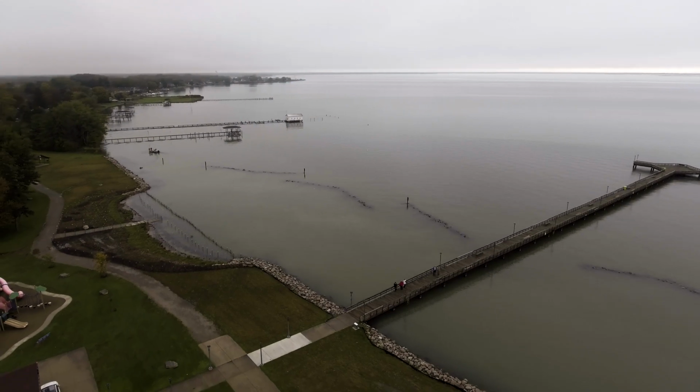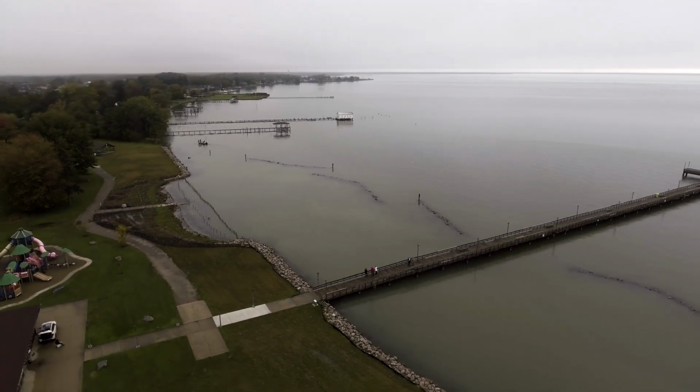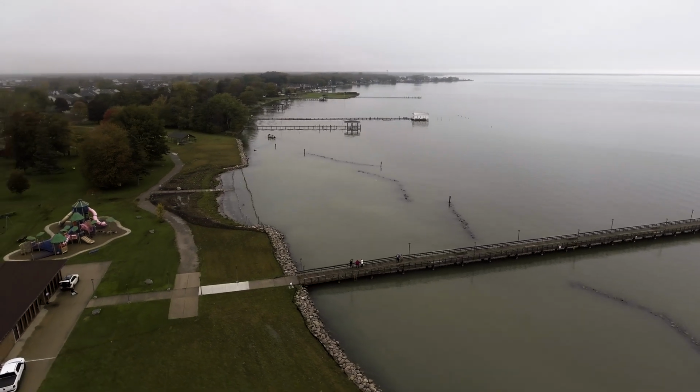And this is where we are today, a softened shoreline and a project that is going to be sustainable and is environmentally friendly.